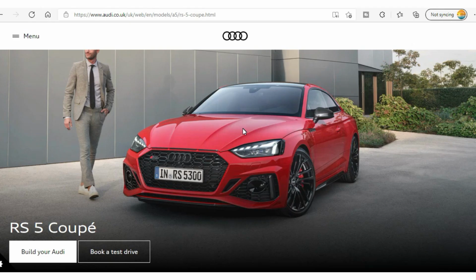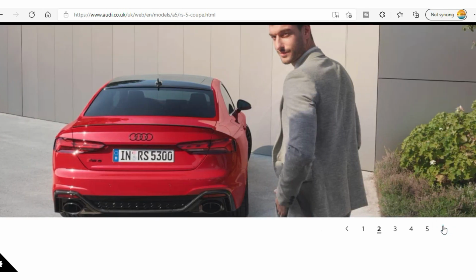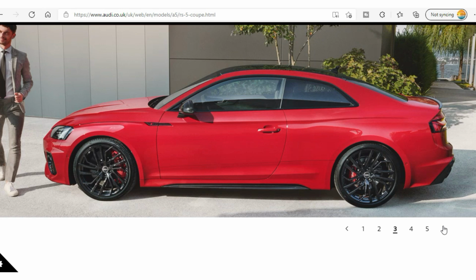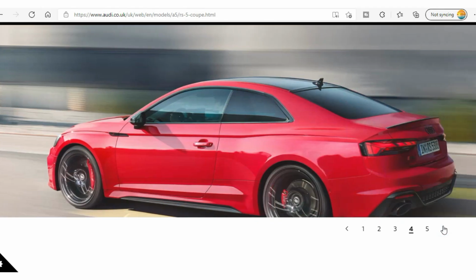This is the RS5. Looks quite aggressive. I would say that sort of colour spec reminds me of the GTS models in the Porsche range, where we've got the blacked out wheels and sort of blacked out trims around the windows and things. Looks a bit more aggressive, a bit sportier.